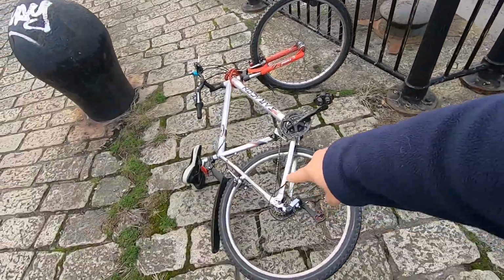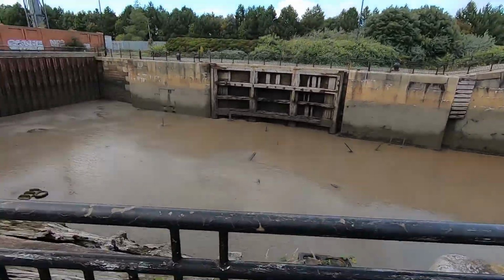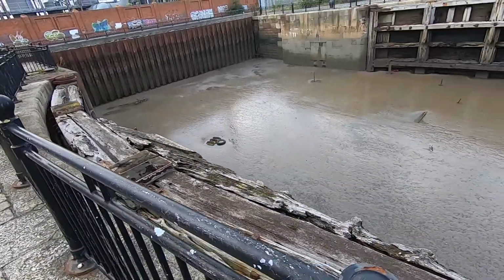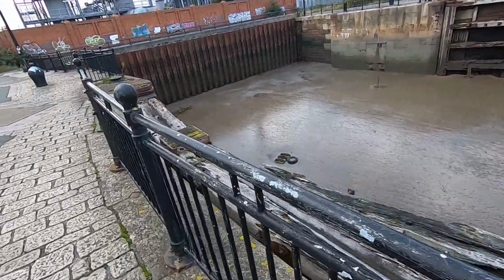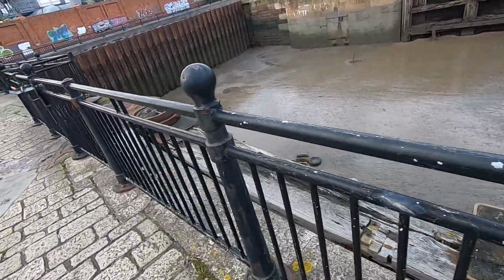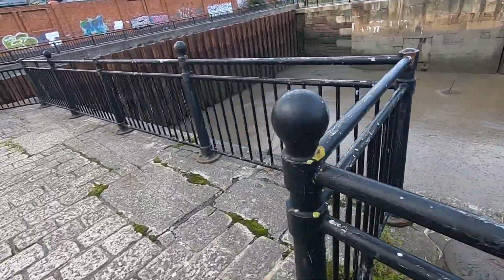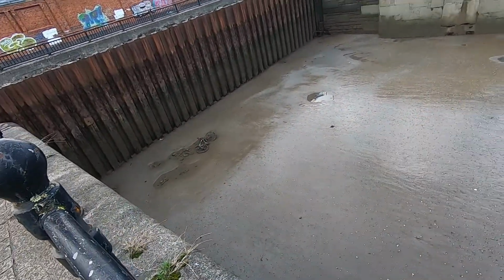Look, some idiot dropped his bike here. Yeah, sorry, it's my bike. Oh yeah, look at this massive wooden structure here. So these massive wooden doors, yeah, they would swing towards the inside, create a water lock. So impressive actually, considering they're probably like from 1800 something. Oh look, somebody dropped his bike as well.